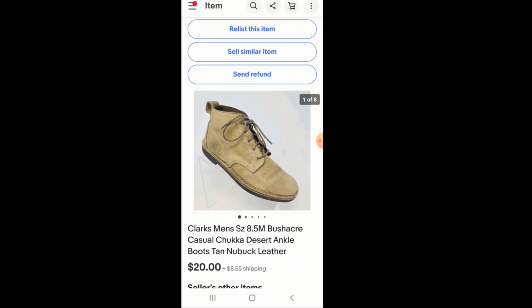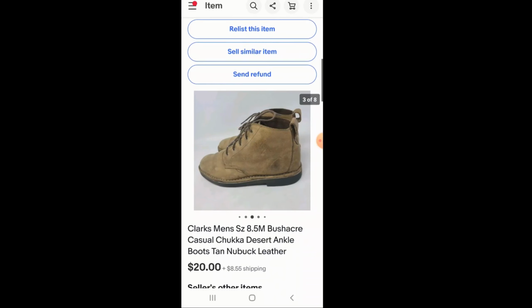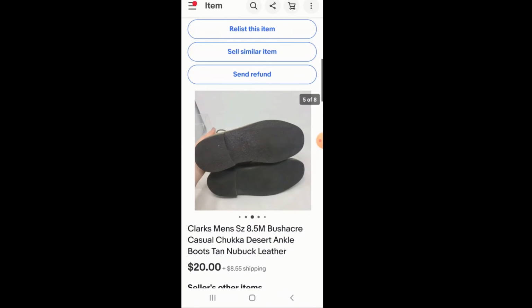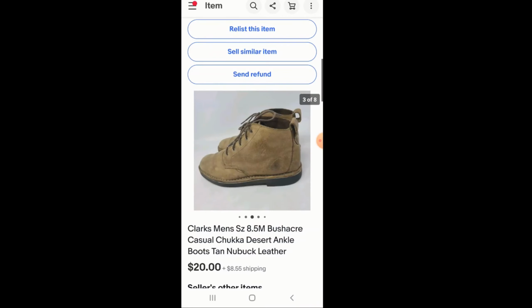Here are some men's Clarks Chukka Desert boots. They were in decent condition. They are supposed to look a little bit distressed. And these sold, I took a best offer of $20. I got these at the bins. So I did take the best offer on this, and the buyer paid shipping.